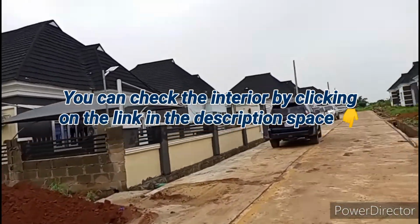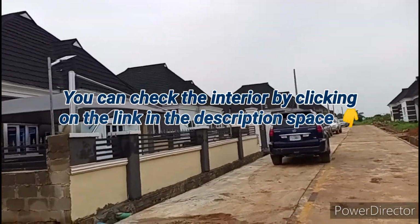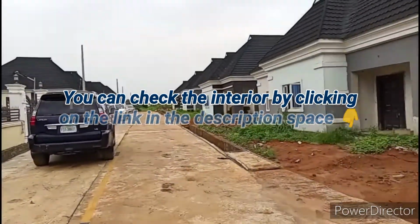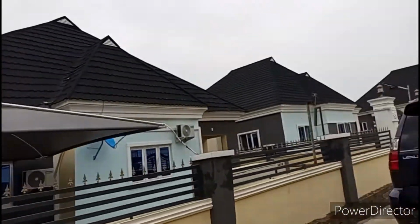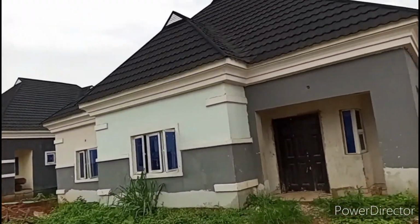Okay, before that, you see, people are living here. See cars parked. People are living here.